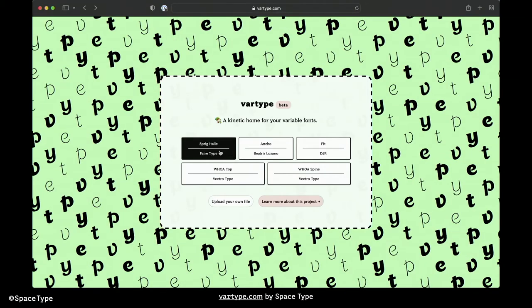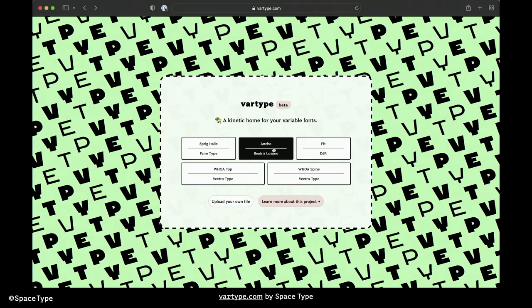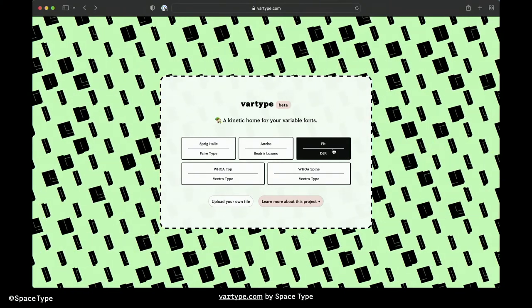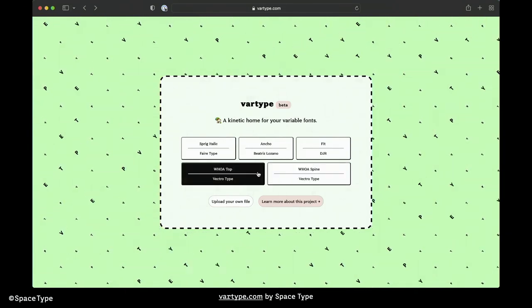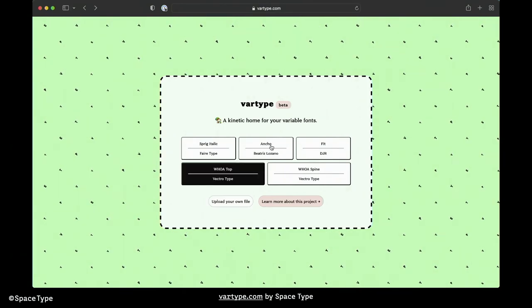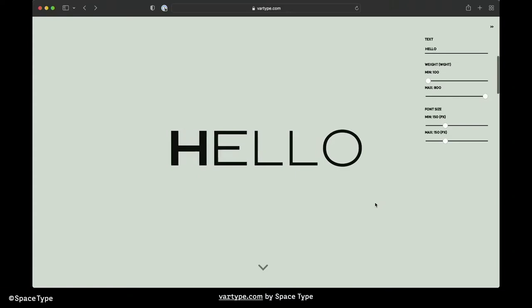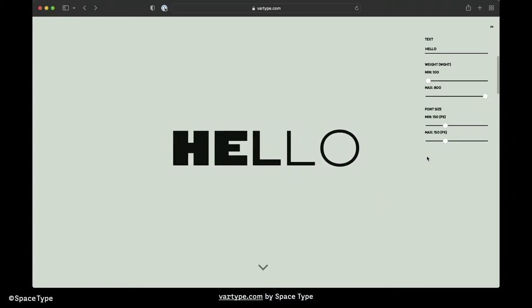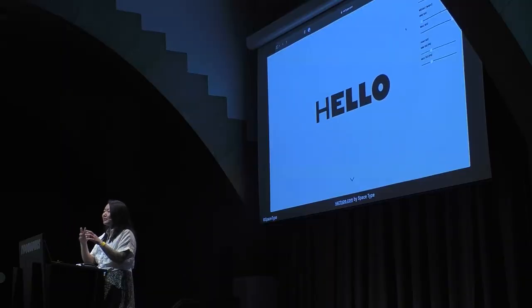So this is a website that we're making for all of you, the community. This is a website where you can animate your variable fonts with preloaded animation. You can upload your own variable font if you want to. There are also variable fonts on here that are preloaded if you just want to check out what's happening. And here we have Beatrice's Ancho as our guinea pig. And you can see that it's just animating for you.